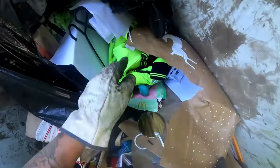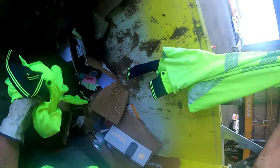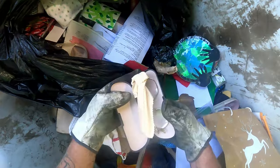Curling iron. Box. Ooh, shirt. I'll take the shirt. I'll take the shirts. We will take the shirts. I could do with some new ones. Well, they're not new, but they're good enough. Hell yeah. Most of my shirts come from out of dumpsters. I don't pay for them. You know, there's a lot we don't pay for when you're dumpster diving.